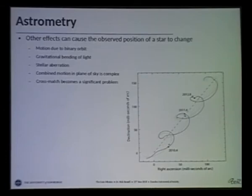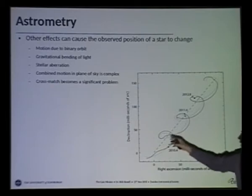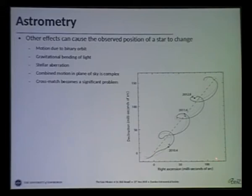And so all of these effects and others combine to make the observed position of a star, how it changes over time, really quite complex. Binary stars will orbit around each other like this as they move across the sky. Large masses in the solar system, the Sun and Jupiter in particular, actually deflect the light slightly due to some general relativistic effects. And this is just one somewhat hypothetical example of how a star can move. So you can imagine in dense regions where there's stars going in all different directions like this, actually cross-matching them from one observation to the next and figuring out which was which is quite a big challenge. Fortunately, those are quite rare cases, but it's still something that we have to deal with.